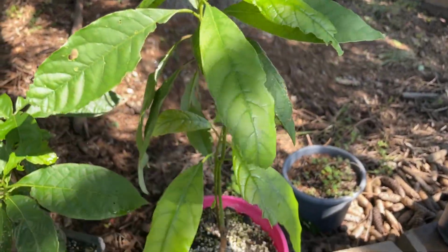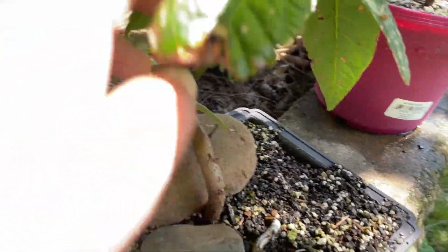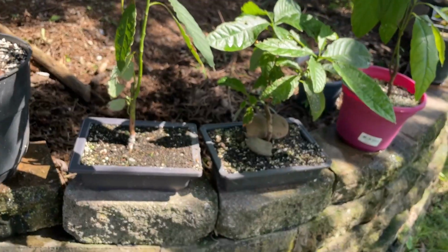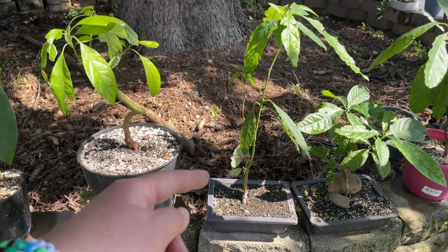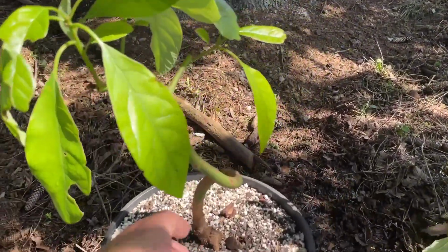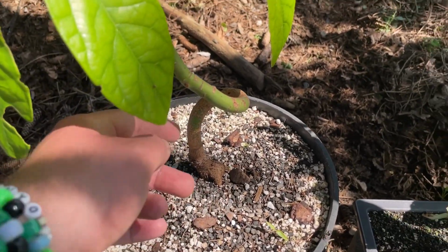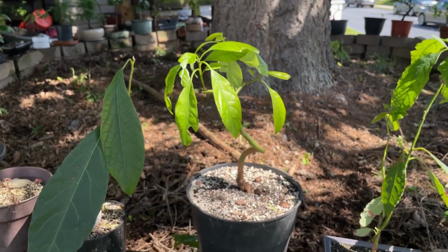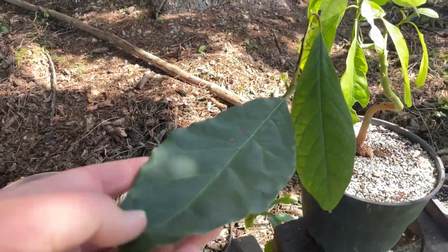This is an avocado doing well. Another avocado doing really well. Like the curve on this trunk here, I don't know if you can see, it's all natural. And we got one more avocado there doing well, another avocado. I think this was an unnatural curve. I think I put a little piece of wire to tie it down, but it does look kind of cool. I like that one. This is an avocado that I got from an air layer, so it's doing okay.